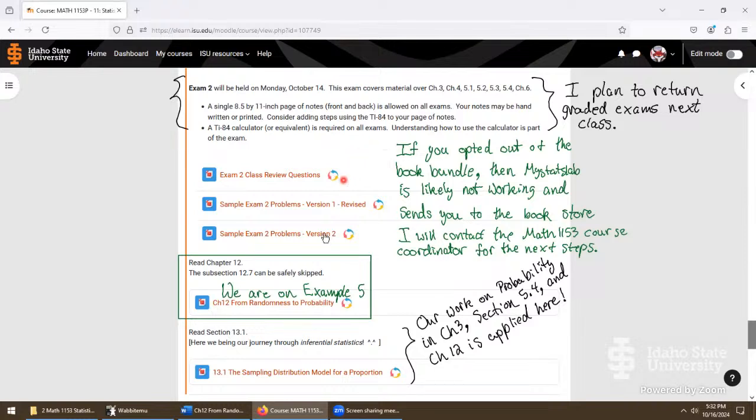So where we're at so far is example 5 in chapter 2. We're probably about halfway through these notes. We're probably in a position to finish them today or maybe early next class. Then next class is probably the most exciting place to be in this entire course, because we're finally doing what we refer to as inferential statistics.